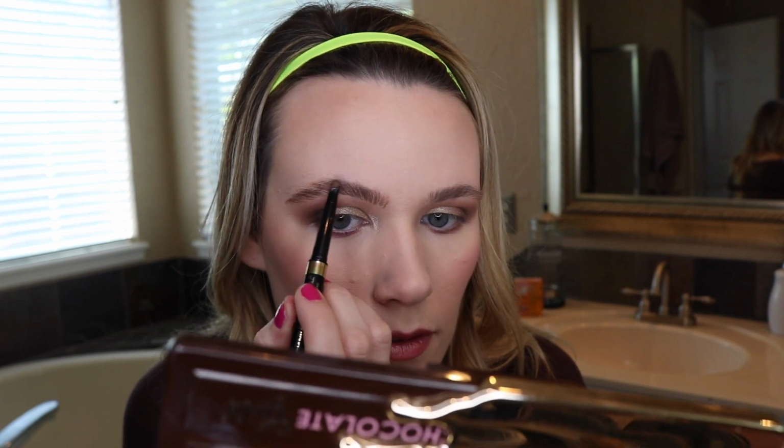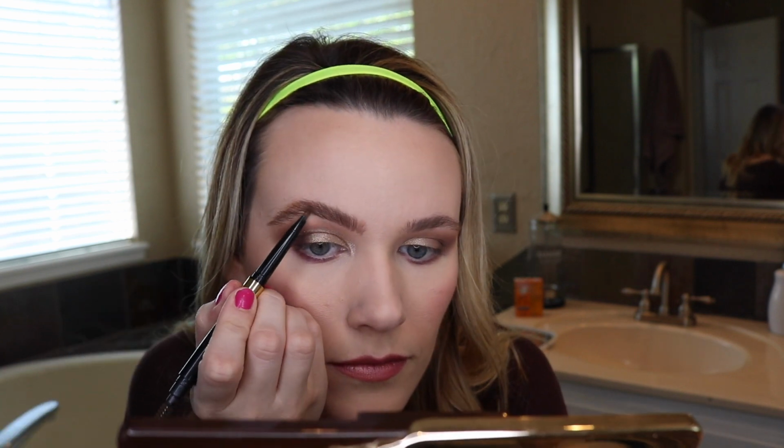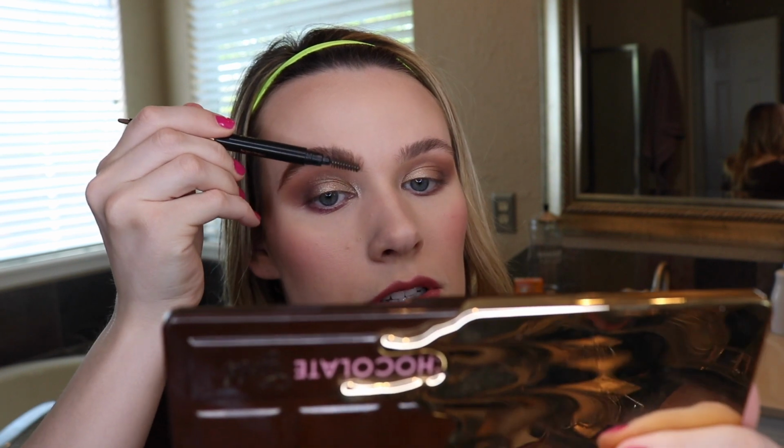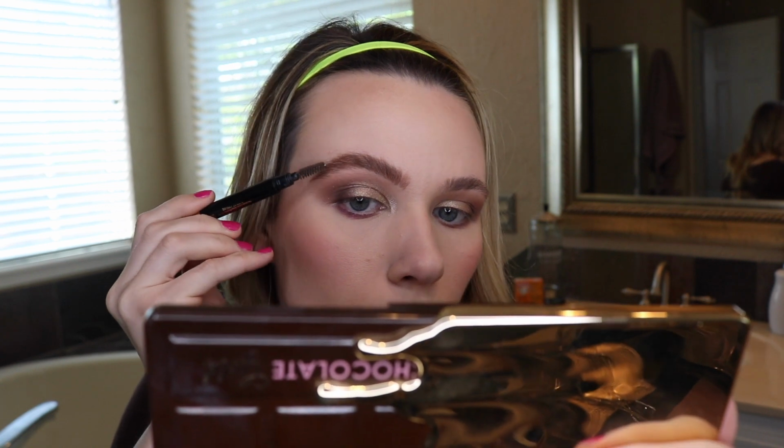And then I just go on the top and round out that shape, all the while I'm using my spoolie to brush the hair, and this really truly does blend in the product and makes it not as blunt of a line. Okay, that looks freakishly dark, but I promise you it doesn't look that bad in person.